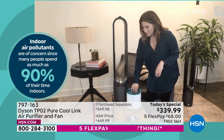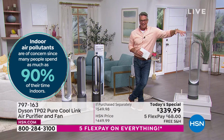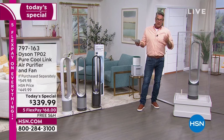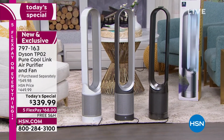And don't forget, Natalie, about the cool factor. It's so cool, isn't it? I have so many Dyson items. I love them all because they are super cool, and they back it up with their great quality and their great reputation.